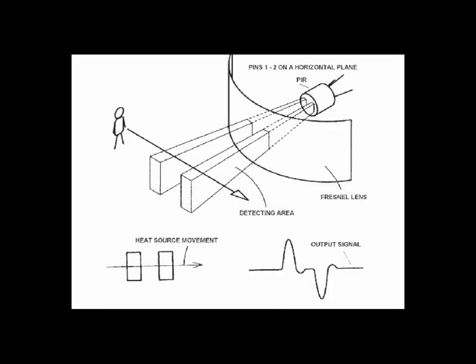A PIR sensor has 2 slots that see an area. When infrared energy is seen in one slot and not the other, it causes an electrical imbalance. This imbalance is what triggers the sensor to output a signal. This signal can be used to turn on an LED and tells the viewer that something has been detected. The real challenge is not in proving this technology works, but in transforming a stationary detector into a system that can be mounted on a moving vehicle.